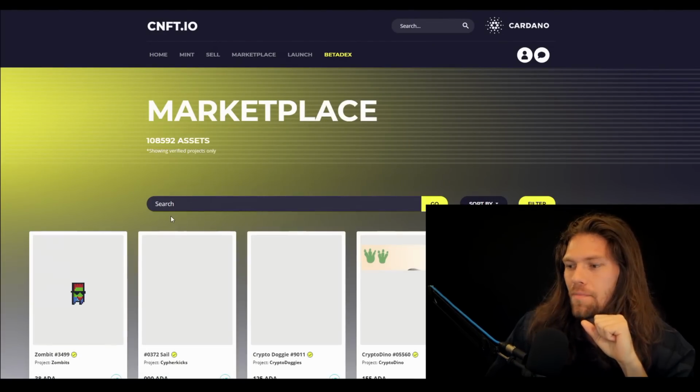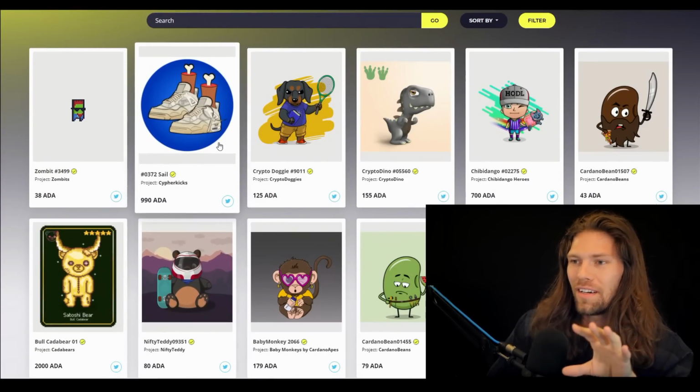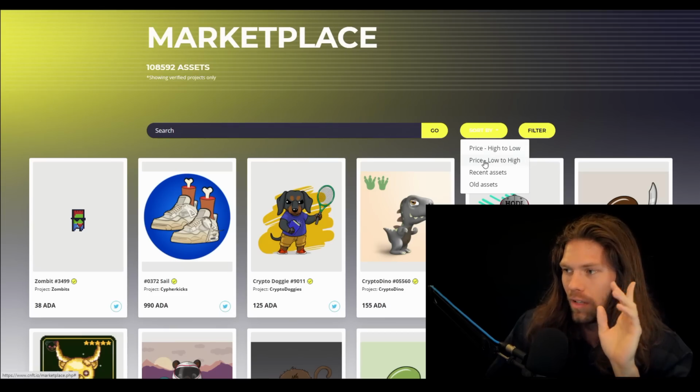We're gonna go to the marketplace. You can see there's a huge variety, both in price and artwork. There's tons of cool stuff on here. That's pretty cool in itself. That's pretty cool as well. Tons of cool projects here. So we're gonna buy something cheap though, just for the sake of this example.